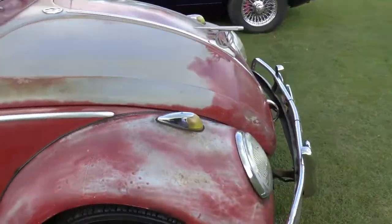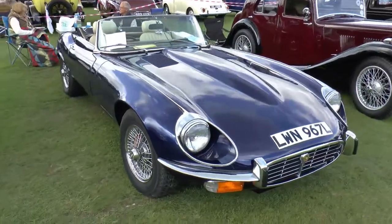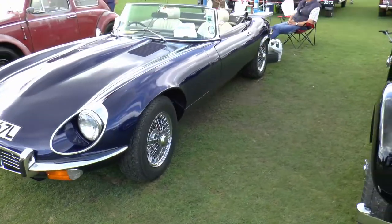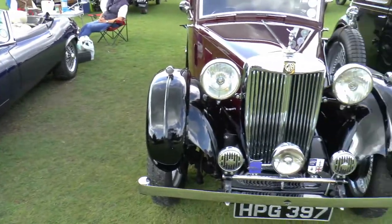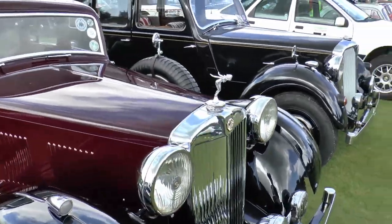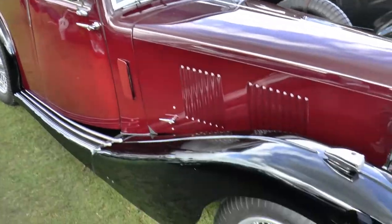PW, that'll be nice when it's finished. Oh, E-Type. V12. Yeah. That's a nice MG. That's got the original running boards.